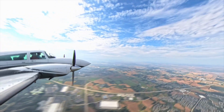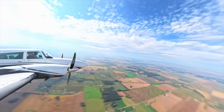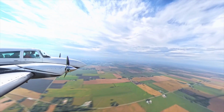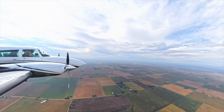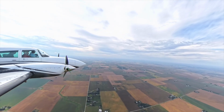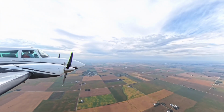Now I let one of the guys fly who was not terribly recent on his piloting experience, and we weren't the most straight and level, but it wasn't that bad. This made it look a lot worse than it was because you speed it up. But anyway, we're coming into Rochelle, and I think you'll enjoy the different views here because they're kind of cool.